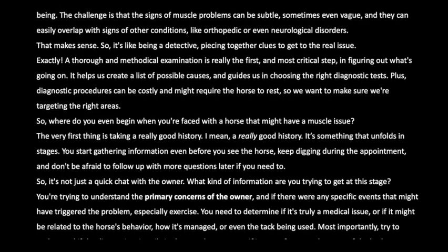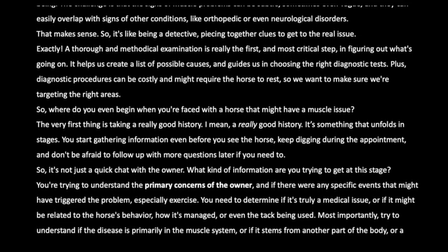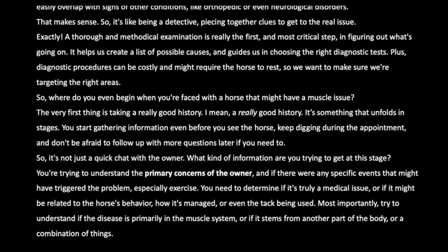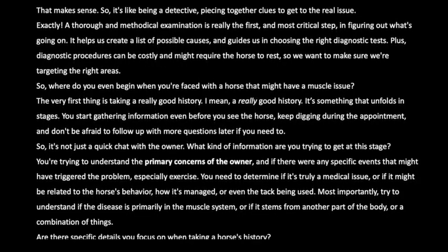Plus, diagnostic procedures can be costly and might require the horse to rest, so we want to make sure we're targeting the right areas. So, where do you even begin when you're faced with a horse that might have a muscle issue? The very first thing is taking a really good history.